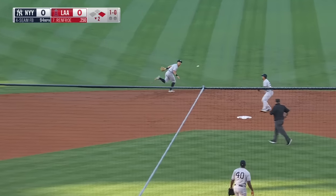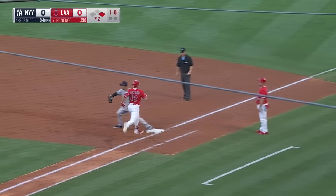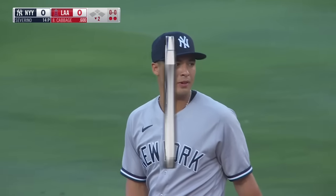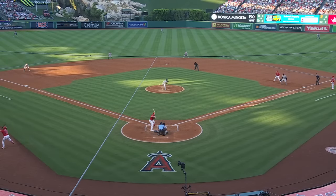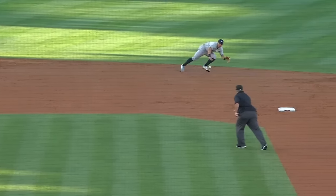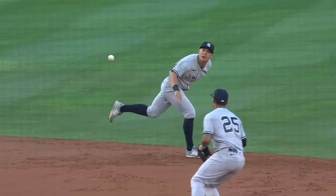See, they turn two. There's one. There's two. Oh, very nice. Volpe gets it, flips it. Glaber's there. Easy turn. Big pickup for Luis Severino after the leadoff walk.